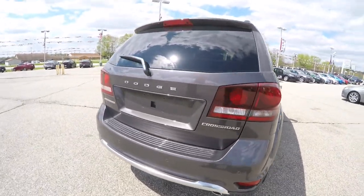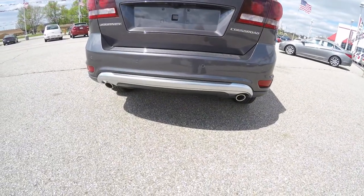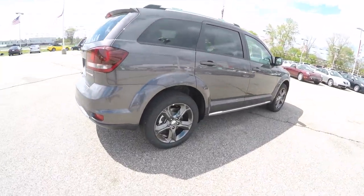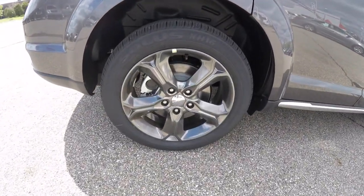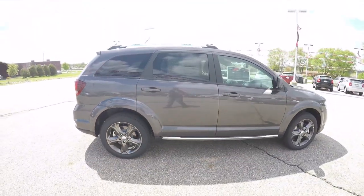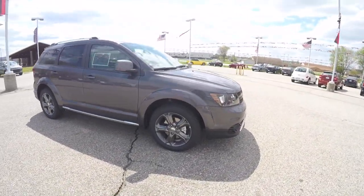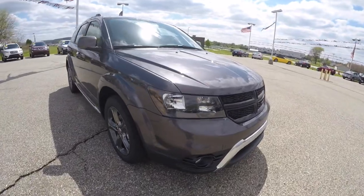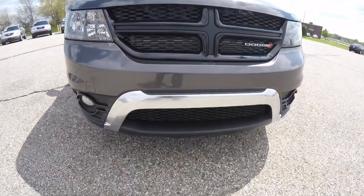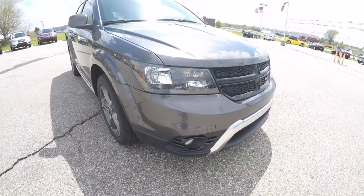The vehicle does have the ParkView backup camera, also has the ParkSense rear parking sensors, polished dual exhaust tips. Moving around the side, has the 18 inch polished hyper black aluminum wheels, keyless enter and go, third row seat. Up front, you have blacked out headlamp bezels, polished black grille, polished stainless steel front end, and fog lamps.